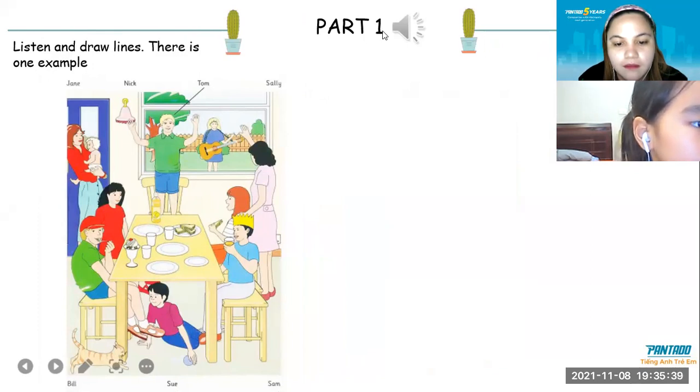What are you looking at, Sam? It's a photo of my brother's birthday party. Is he the blonde boy who's standing on the chair? Yes. His name's Tom. He's seven now. He is.